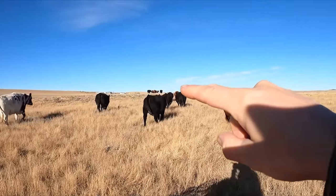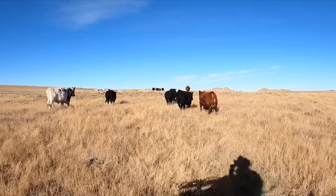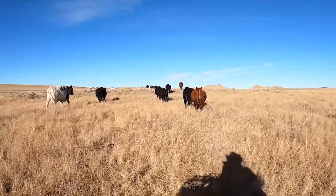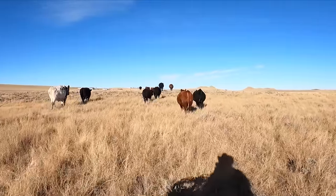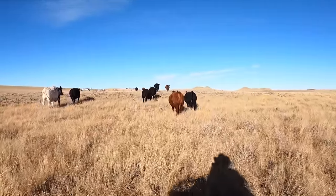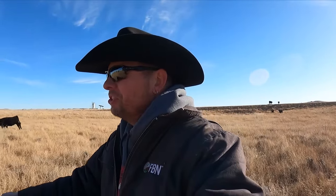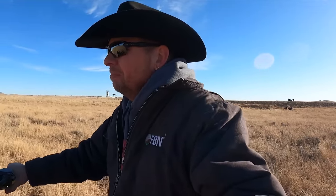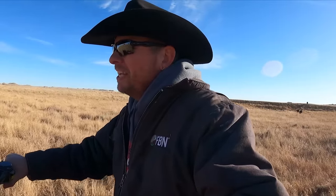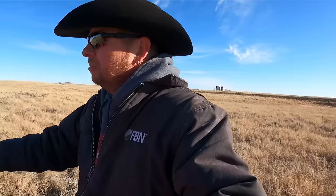And I can still see her. She's right up there moving along. She's not moving horribly bad for having a bad leg, which is a good sign. We noticed about 3 or 4 days ago that she was starting to limp. We kind of kept an eye on her since then, but it's not really getting any better. It's not getting any worse either, but it's definitely worth looking at.